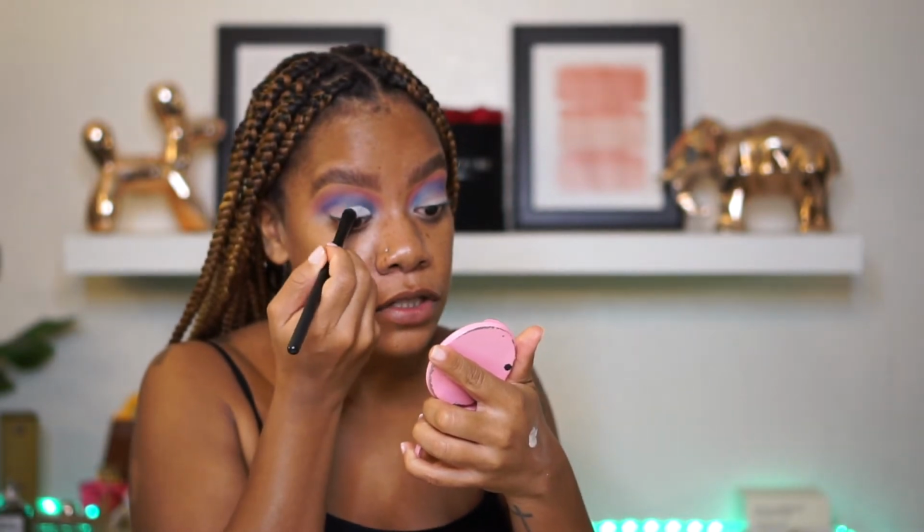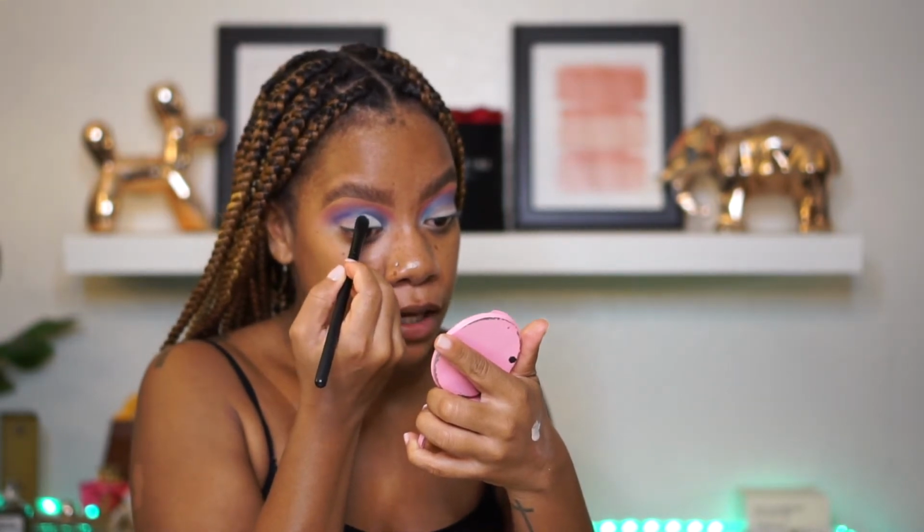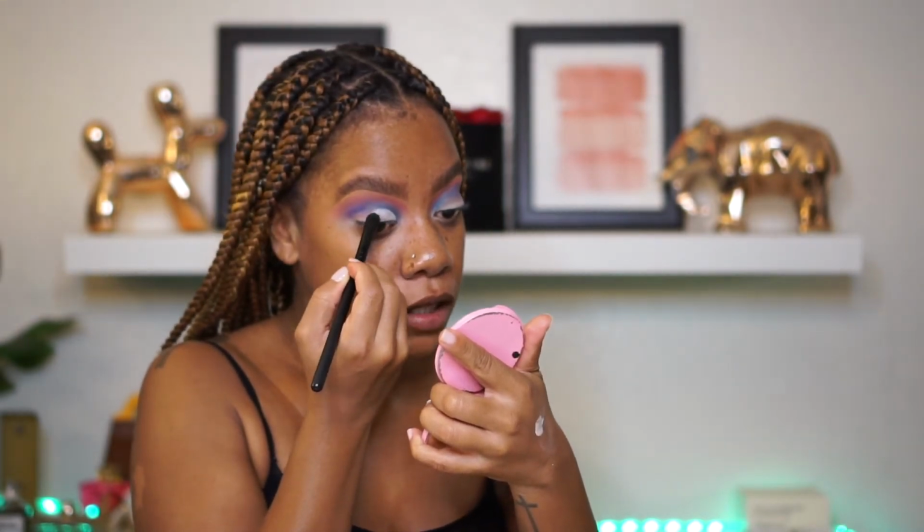And then I'm gonna just put a little bit on top. I'm not gonna go all the way up to my crease because I don't want this shimmer color to be all over my lid. So I'm just kind of creating a half lid pretty much. And I have pretty big lids, so that's why I can do this. If you have smaller lids, you might need to do it all the way up to the crease. But whatever works for your eye shape, do that.